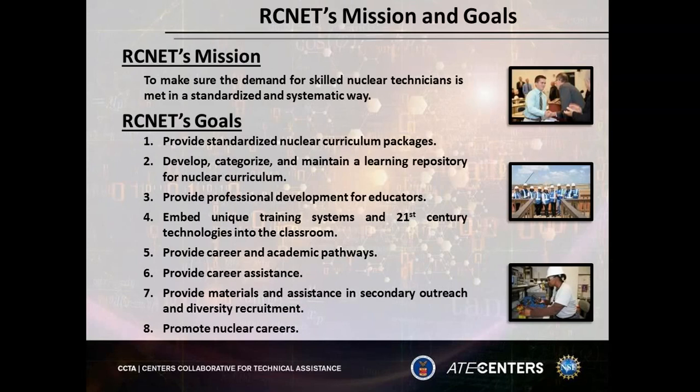Again, our mission and goal was to make sure the demand for skilled nuclear technicians is met in a standardized and systematic way. In order for us to even meet that, and like most of the NSF centers, we needed to know what industry needed. So we went out there and asked what was necessary and what was needed in order to meet that mission. And that's where all these goals came from. I think like we were the experts up front and decided to do this. We beat the bushes and tried to find out what was necessary and needed in order to make the center.